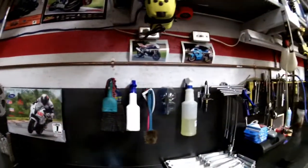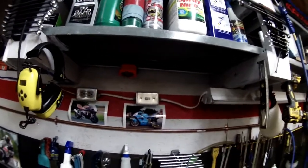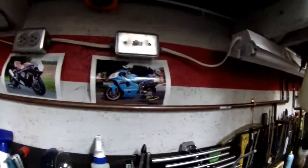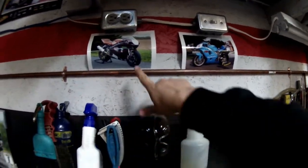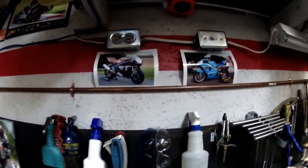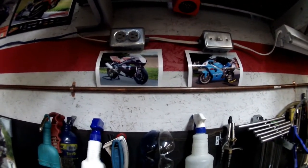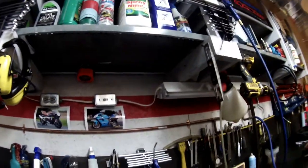I skipped right over this, but these are the first two kind of racetrack bikes that I helped with. So that was when I was in the dealership at Camco at Suzuki, and then this is the bike I race now. It doesn't look that pretty anymore, unfortunately, just because I've had a couple oopses. You hit the ground and the bikes don't look all that nice anymore.